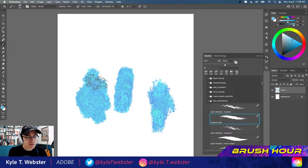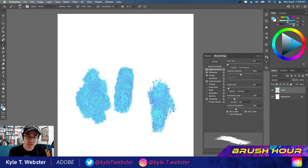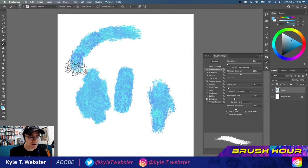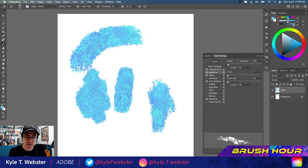Okay. So that's one thing. We've got spacing. Let's look at shape dynamics. The angle jitter, which is taking the stamp and just rotating it slightly clockwise or counterclockwise, is set to 2%. So this is very little angle jitter. And that's because I want this brush to follow along with the direction in which you're painting, okay? I've got to reset it back to its normal values for spacing there.